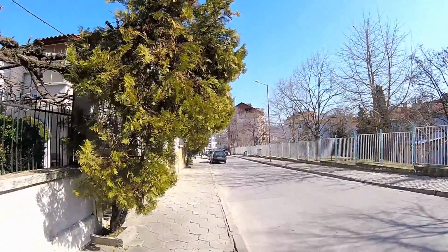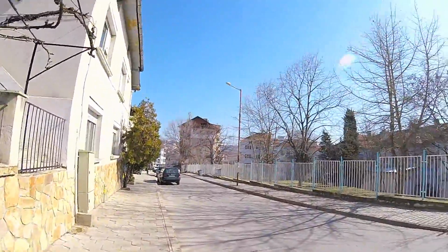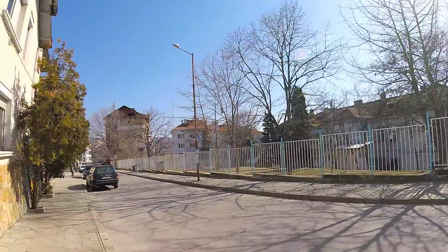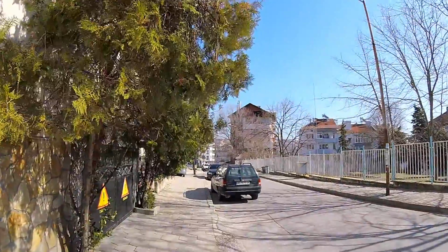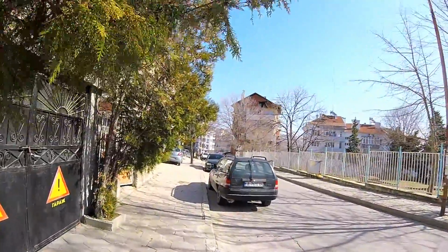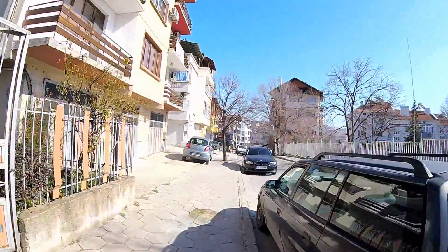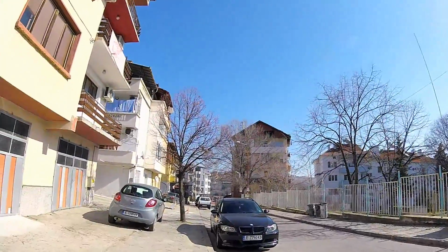They turn the other way, trying to find a way out, and you end up in another house. Here you can hear the school, by the sound of the children. So you see, it actually doesn't look like it's a small town. It looks quite big, very big, but it is still a town in southwest Bulgaria, guys.